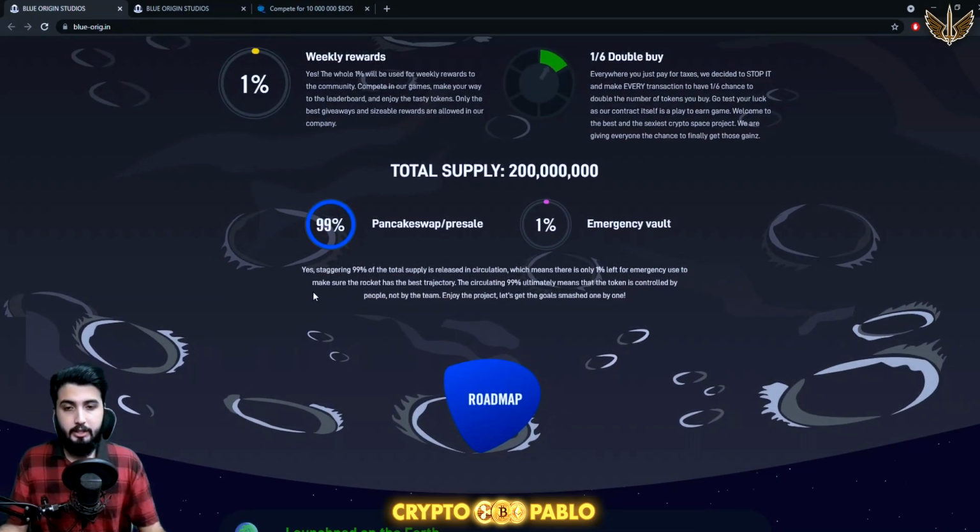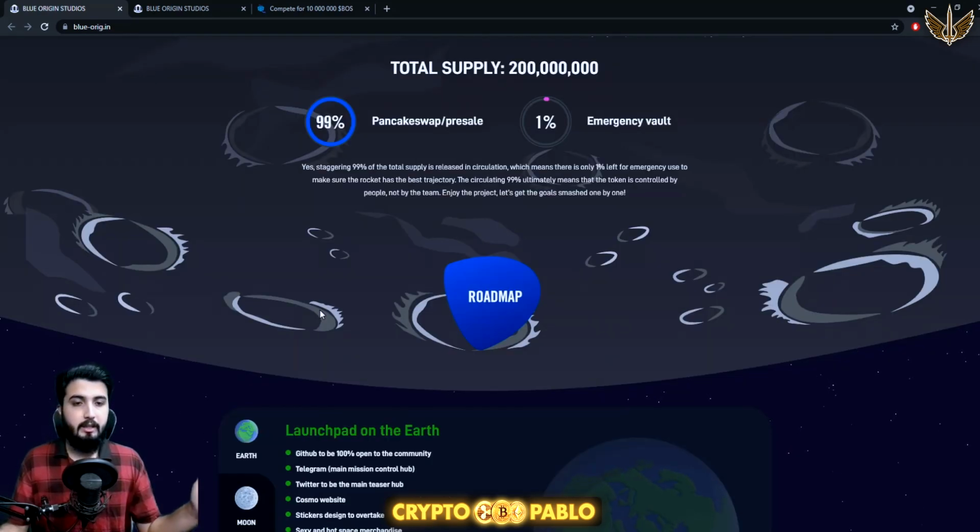It says yes, a staggering 99% of the total supply is released in circulation, which means there is only 1% left for emergency users to make sure the rocket has the best trajectory. The circulating supply at 99% ultimately means that the token is controlled by the people, not by the team. So there's no team tokens basically. You can clearly see 99% for PancakeSwap and pre-sale, and then there's just 1% for emergency vault. It's not for the team. So I think that makes it really good. Enjoy the projects. Let's get the goals smashed one by one.